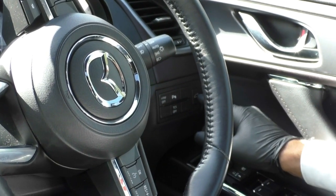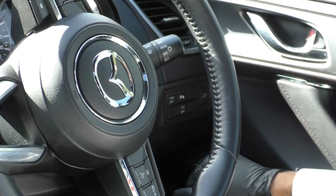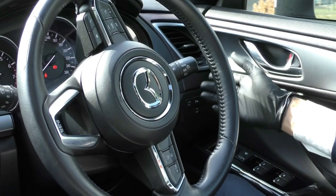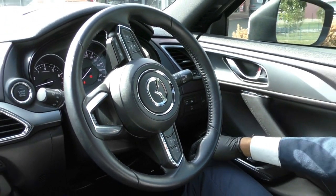Next set is your automatic tailgate button. So pressing that can just open the boot when you're in your pajamas and the kids need to go to school, you don't want to get out, you can actually just press that, open the boot, kids can grab their bags, you can close it again with that button.